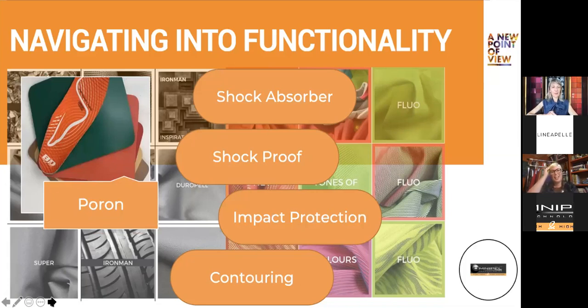Interesting. Now we have Poron. Yes, Poron, as I said, is one of our crown jewels. Why? Because it's been recognized on the market for many, many years, especially in insole making in shoes, for its properties as shockproof, shock absorber, impact protection, and of course, contouring. Contouring means that Poron creates a sensation of comfort around your foot when you step into your shoe. And it's a high density foam, and it's been very popular in the latest years.